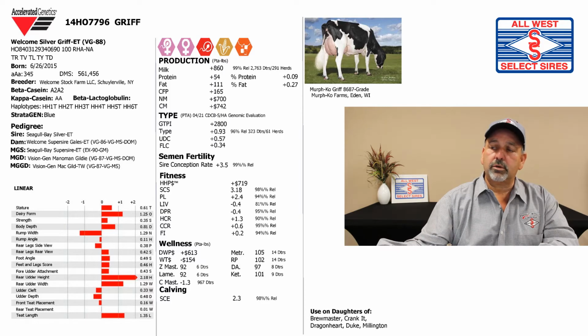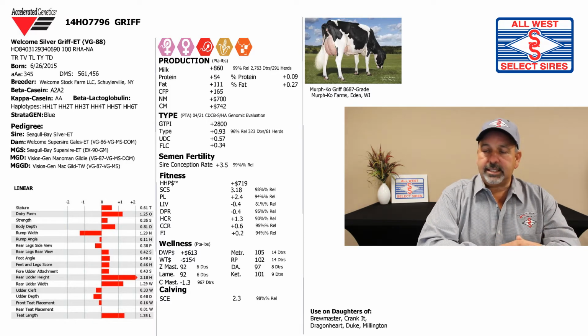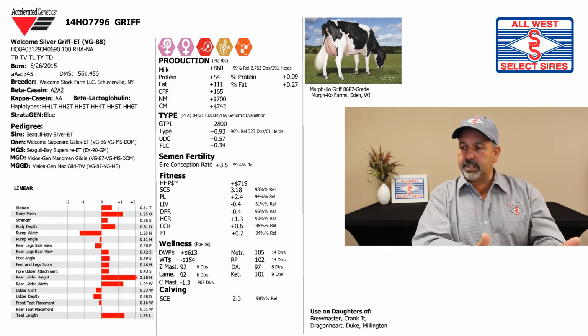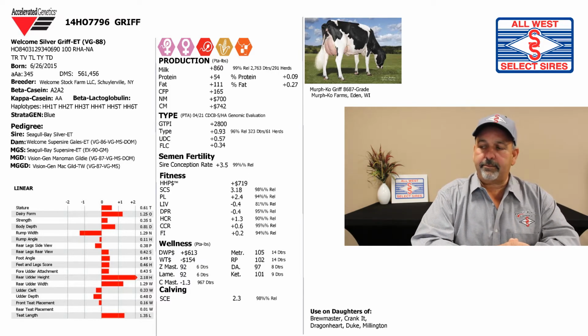Next bull to touch on real quickly is 14H7796 Griff, the Silver Sun. That's A2, 860 of milk. It's over 2,700 daughters, I believe it is now. Yep, 2,700 daughters and almost 300 herds. He is 860 of milk, plus on components, 111 pounds combined fat protein.